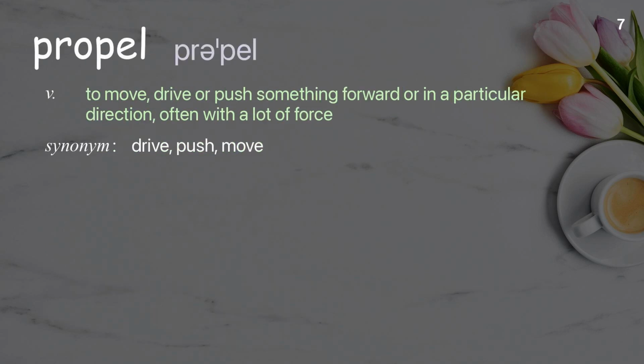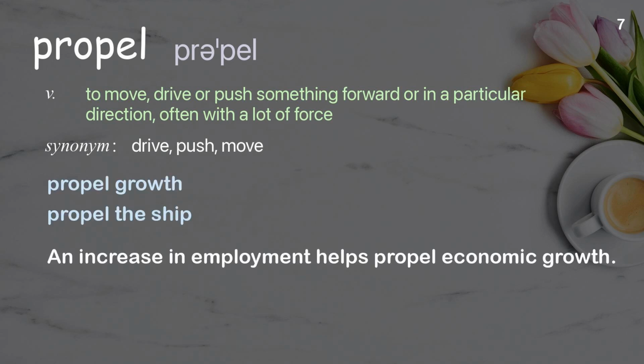Propel. To move, drive, or push something forward or in a particular direction, often with a lot of force. Examples: Propel growth. Propel the ship. An increase in employment helps propel economic growth.